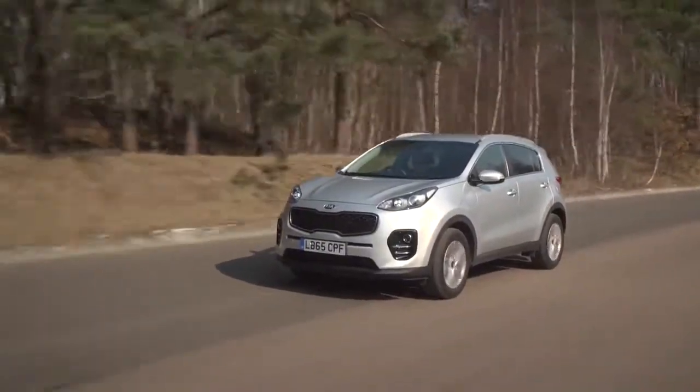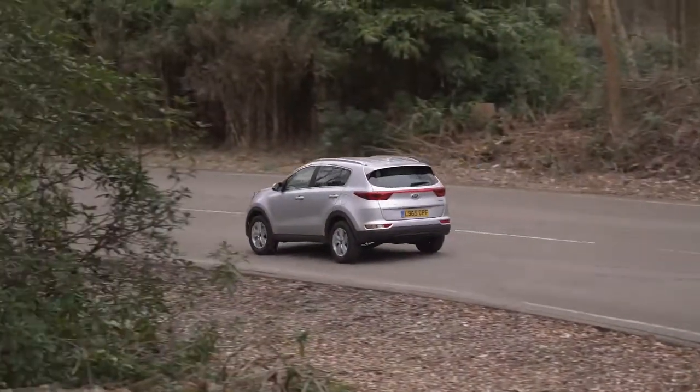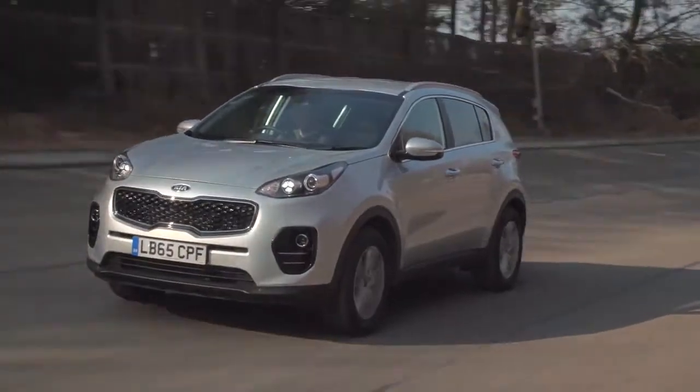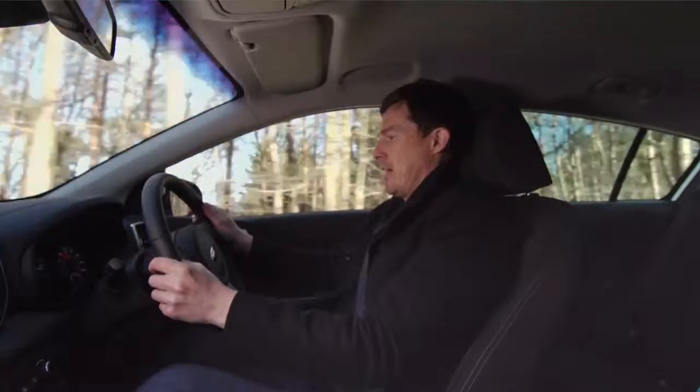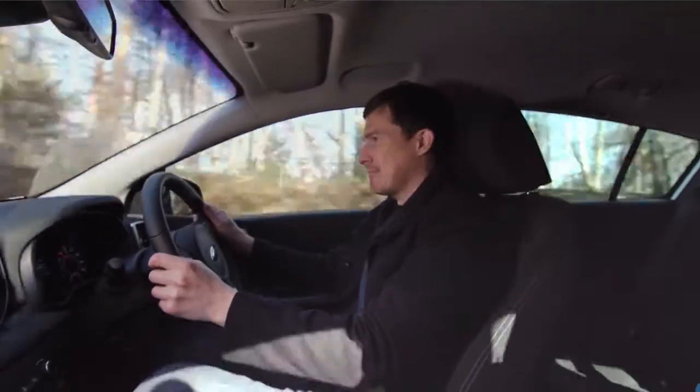And then there's the economy. Yeah, it is down compared to some rivals, but in the real world, it's going to return similar economy. So if I look at the trip computer, I'm doing around 45 miles per gallon, which, well, that's all right.